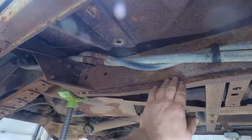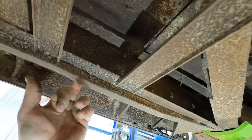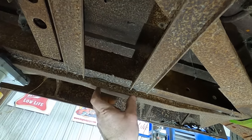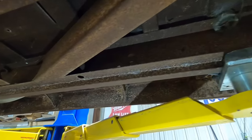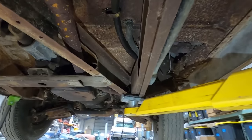This thing's built like a tank. And it's not just butt welded there. There's the seam, and there's the seam on the other side, so they overlapped it by a couple inches. She is beefy. Where's the beef?